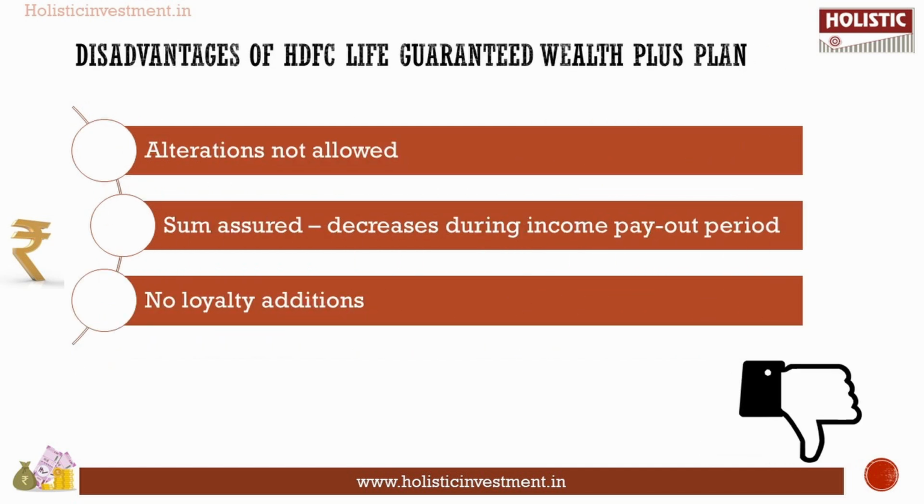Next, disadvantages. No alterations are allowed other than changes in the premium payment mode and guaranteed income payout mode. The life cover is reduced after the premium paying term, resulting in less coverage during the income payout period. No loyalty additions for staying invested.